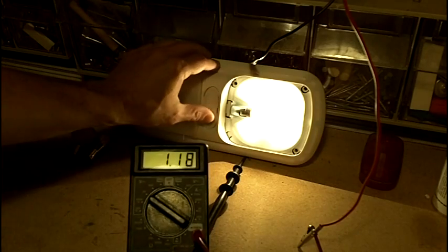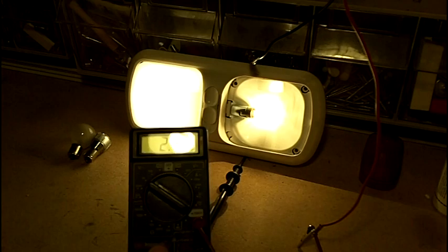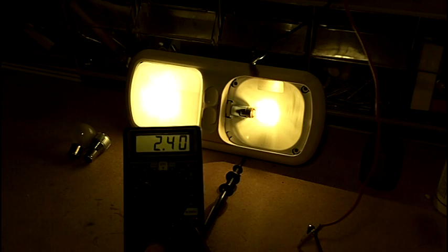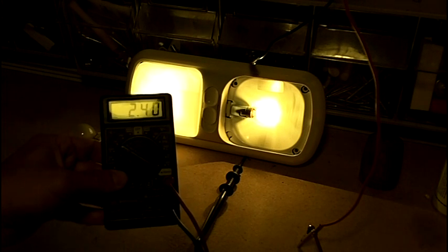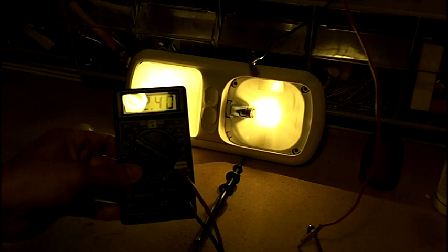So let's go ahead and turn on both of them now. So now with both bulbs on, both sides on, it's drawing about 2.4 amps of current. So that's actually a lot for this little light, considering that I have 8 of these in my RV. So 2 bulbs each.